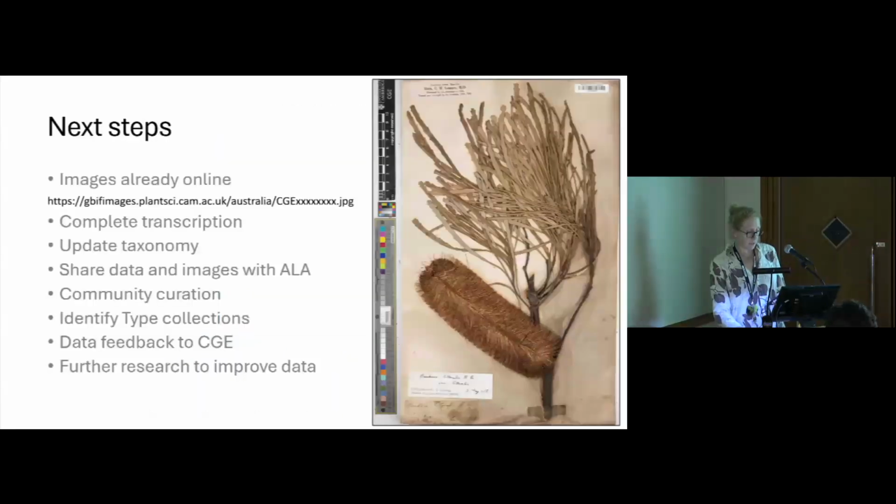Oops, I'm already out of time. So what are the next steps? This project and the generation of so many images forced Cambridge to find a new data storage solution. No more hard drives, thank goodness. And all of their images are now actually online if you know the Cambridge barcode number.